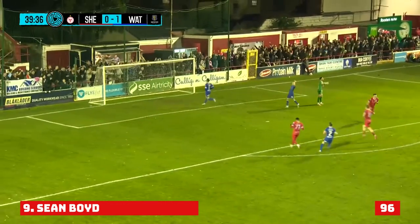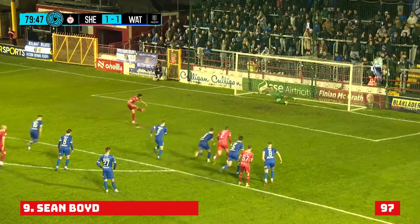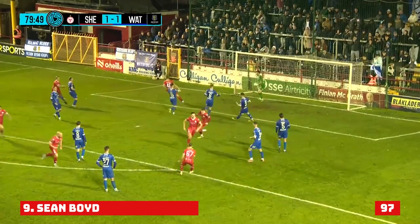Here comes Boyd. Shelbourne get level. To go ahead for the first time. Boyd steps up and he scores! Shelbourne have turned it around!